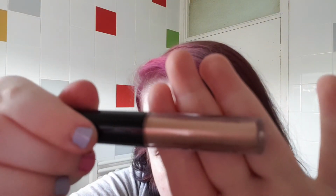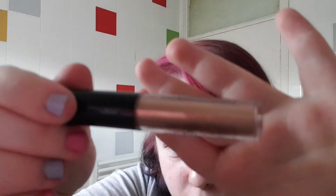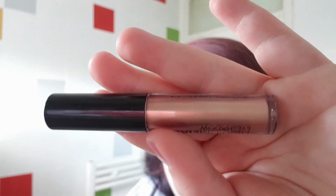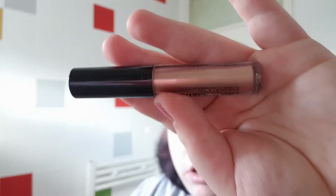But yeah, last Model Co product I tried is the clear brow gel in January, and within 5 months I've used it. Ooh, pretty. So that's the colour. It's a champagne colour. There we go. And it's in the shade Champagne.